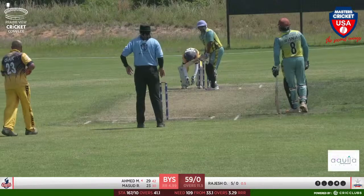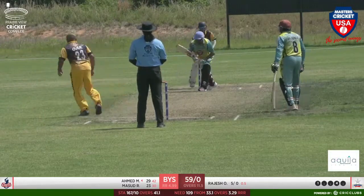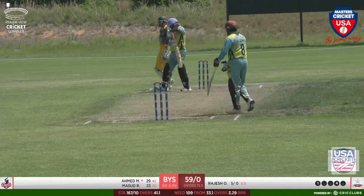Final ball of the 12th over coming up here. Rajesh to Ahmed. This is defended towards covers. That's the end of the 12th. 59 for no loss, A boys.